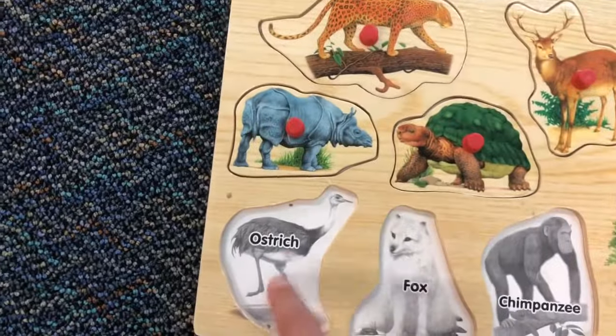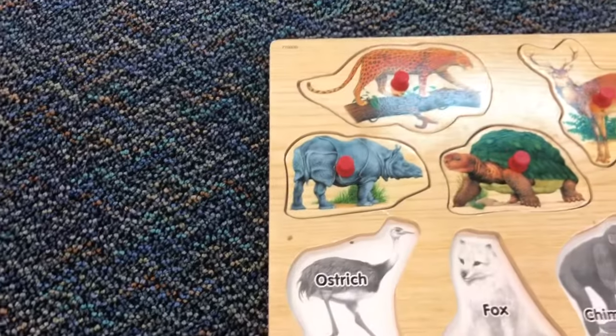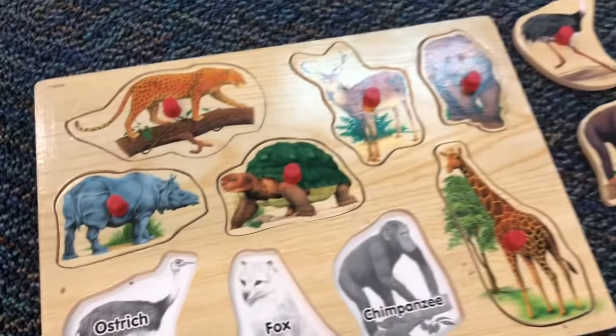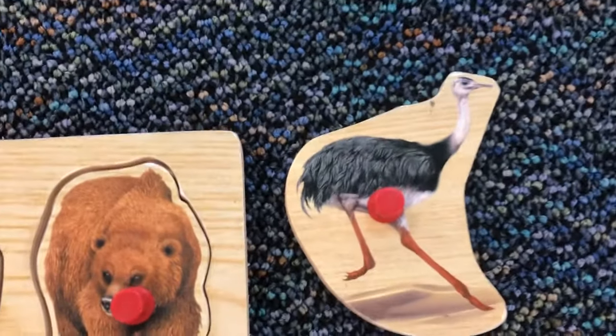Okay, let's see if we can find this. Who remembers what this big bird was called? That's right, that's an ostrich. Do ostriches know how to fly? Nope, ostriches can't fly, but they can run really fast. And here he is. Hello, ostrich. See his long legs? That makes him a good runner.